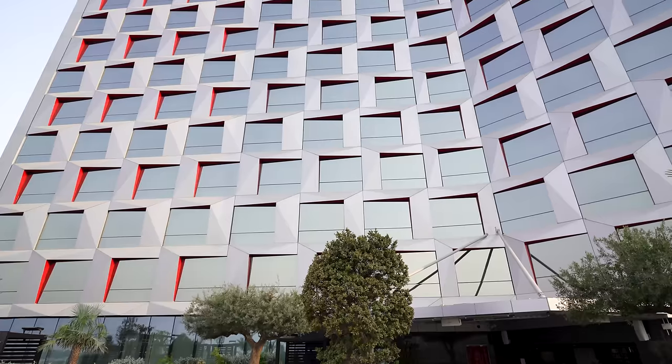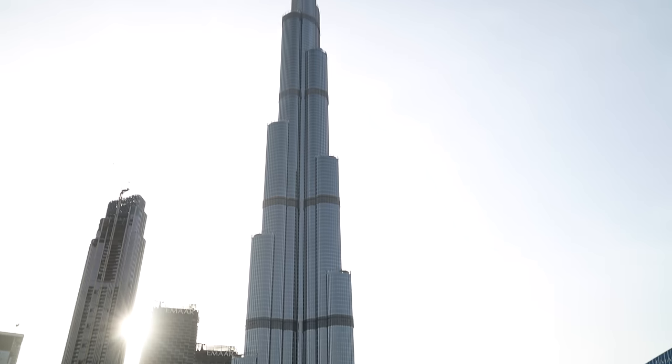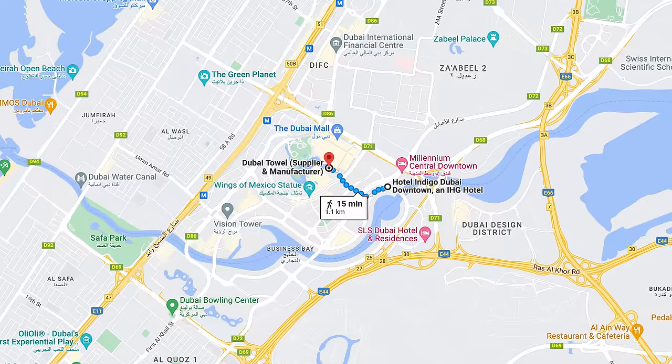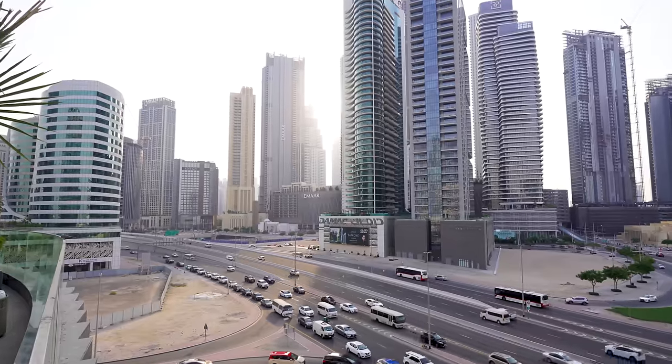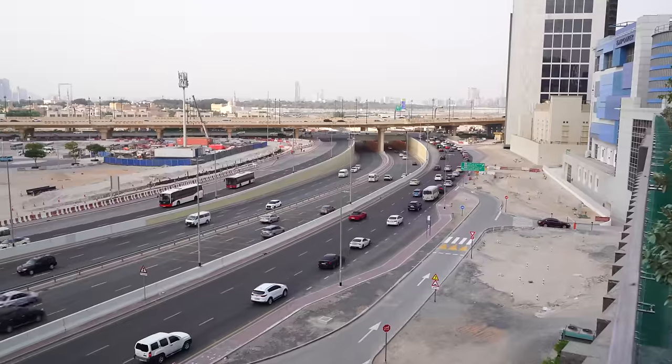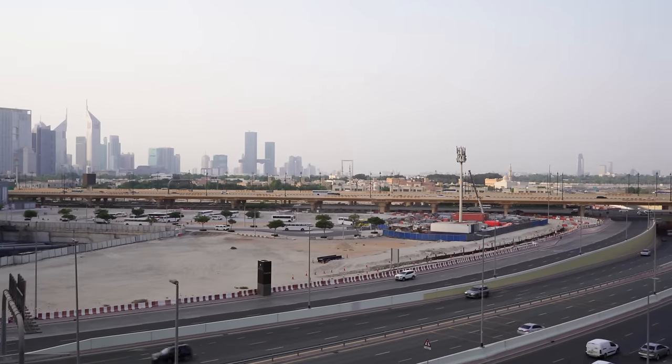We just checked into Hotel Indigo downtown Dubai, which, as the name suggests, is in downtown Dubai. If you've ever been to Dubai before, you know about the Burj Khalifa and the Dubai fountains. This hotel is an 18-minute walk from the Dubai fountain. So no metro, no taxis, just an 18-minute walk. It is a little bit on the outskirts of downtown Dubai, but if you were staying right in the heart of downtown Dubai, you would be paying hundreds and hundreds of dollars.